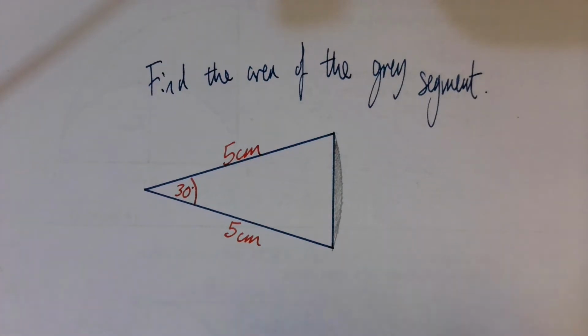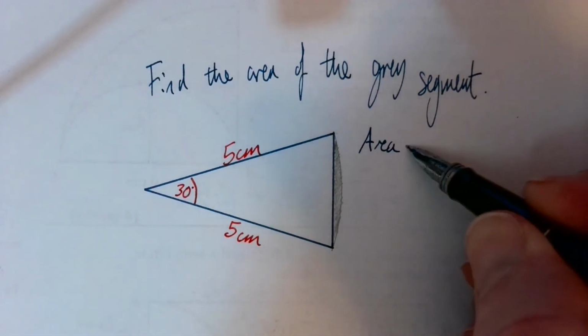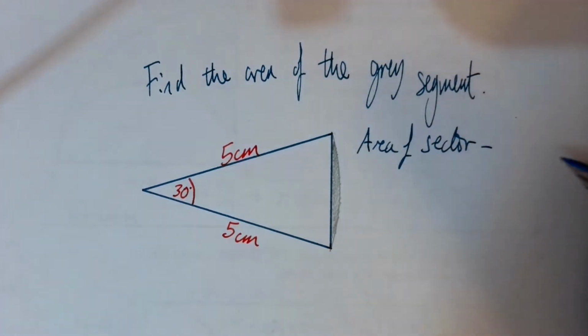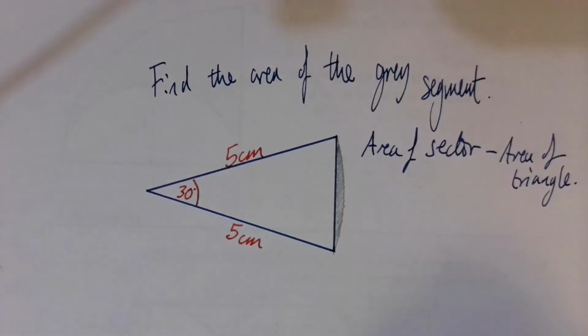Well, the first place to start is we need to work out the area of the whole segment. We need the area of the sector, and we're going to subtract from that the area of the triangle. So I could have just written sector take triangle, couldn't I? But let's work that out.